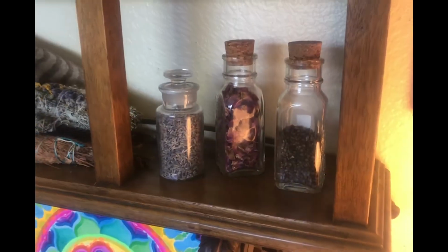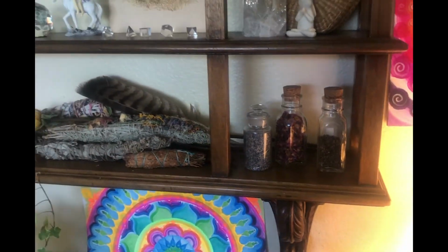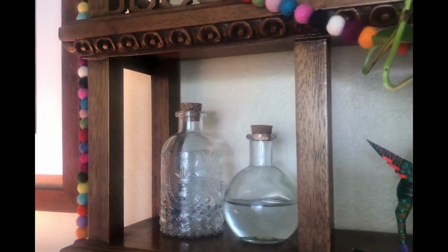So I'm going to start down here in this bottom corner. You can see these little bottles here. Ever since I've been a little girl, I've been obsessed with beautiful, ornate glass bottles. My grandmother used to put me in the bathtub and she would give me little perfume bottles and little shampoo bottles from hotels, and I would fill them with water and pour them into the bathtub and pretend like I was making potions and stuff. So there's just something I love about beautiful bottles.